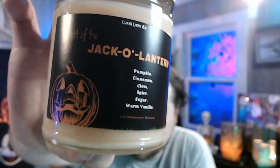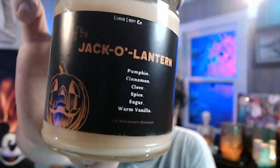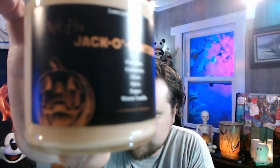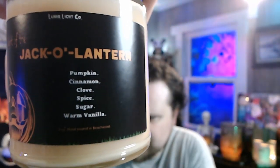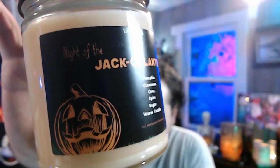We'll see what everyone else has. I'm excited. A night of the jack-o'-lantern. So, what does this remind me of? This reminds me of John Carpenter's Halloween, the simple orange on black. And when I say simple, I like the minimalism sometimes. So let's see what we have here.